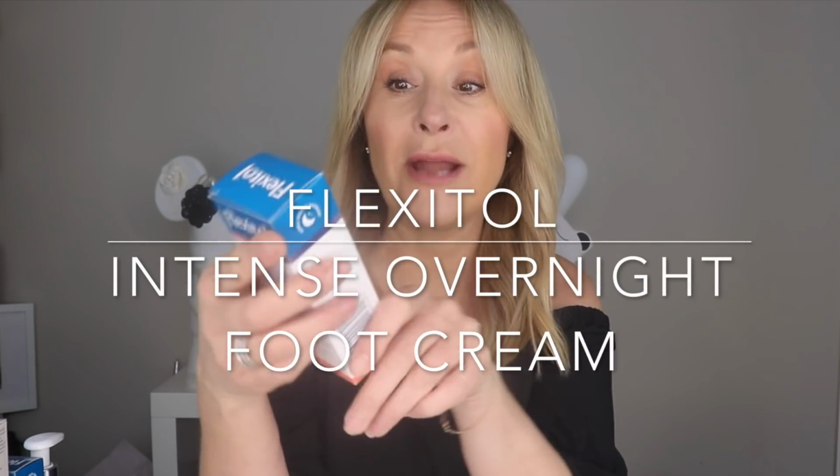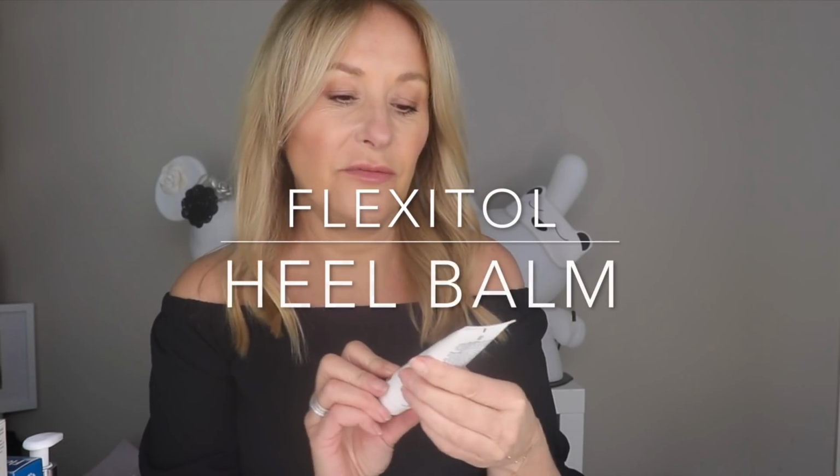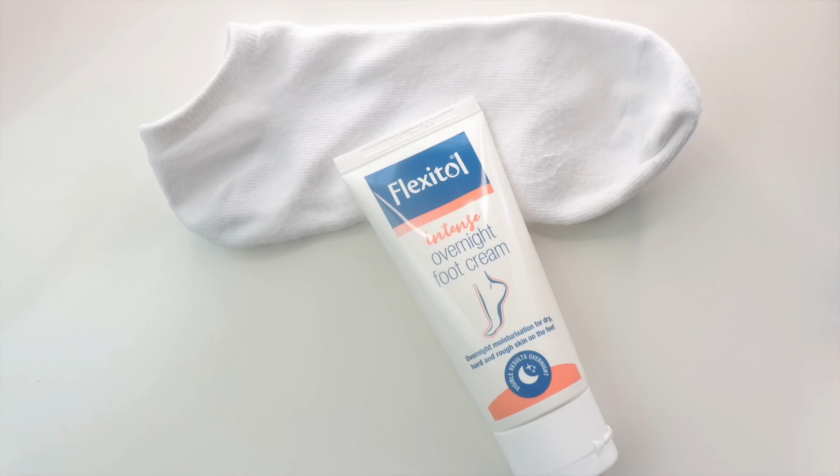And what I'm doing is I'm using Flexitol Heel Balm. This is a brand new one actually, their Intense Overnight Foot Cream, which they kindly sent to me because I kept ranting on about what I'm actually using. So there's the standard Flexitol Heel Balm that I bought in my local Sainsbury's. And what I do is I team it with just a pair of cotton socks. I think I get these in packs of 6 from Primark.